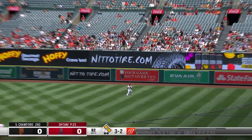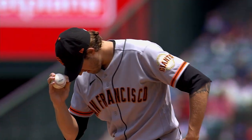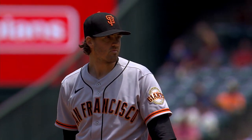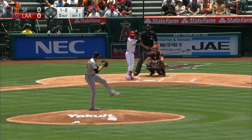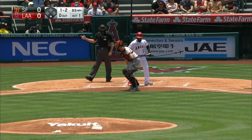Shohei driven toward right field, into the glove of Rengifo. Hit hard, but it's an out. There's a look at the Giants starter, Kevin Gausman, 14 starts this year, having a great year. Changeup, slider. Loves the fastball and the splitter. There it is, and there's the splitter for the strikeout.